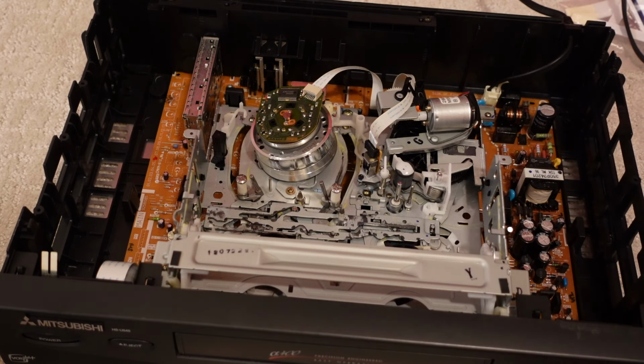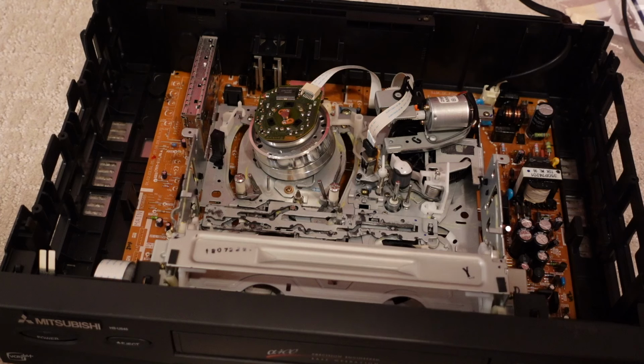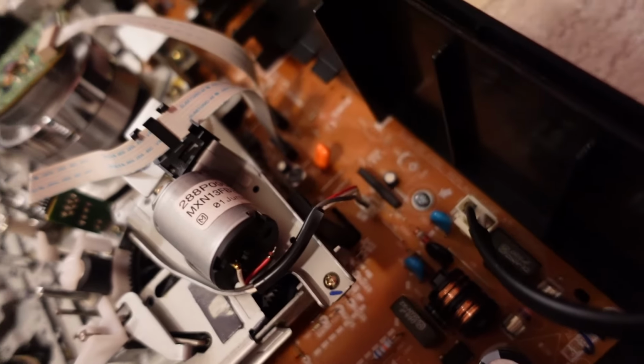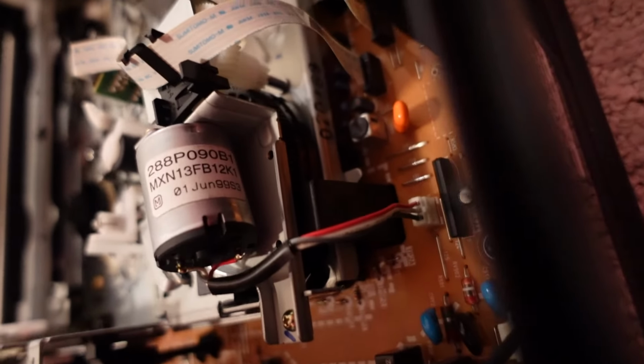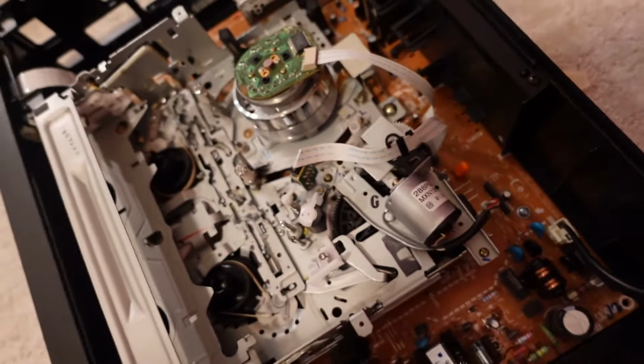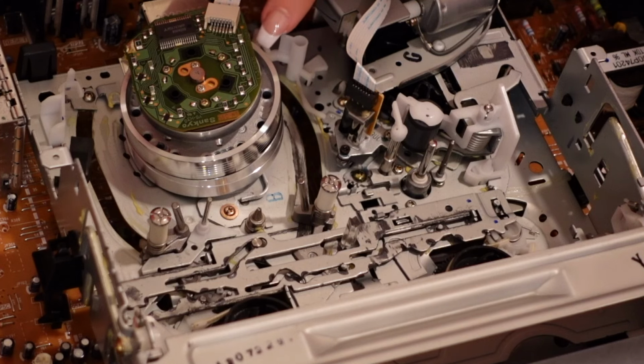I'm really excited. My Panasonic is my current daily driver, but I think this might be a second daily driver, you guys. Also, although I don't know the manufacture date yet, I do see this right here, June 1999, so maybe this is a 1999er. Alrighty, let's do this.